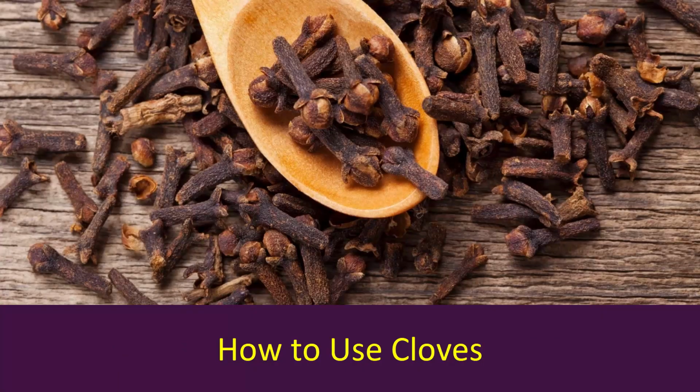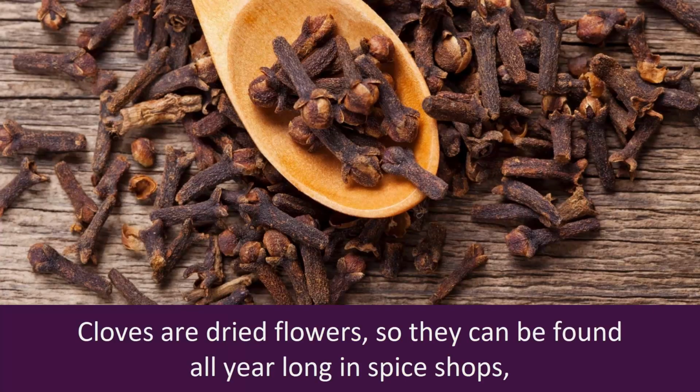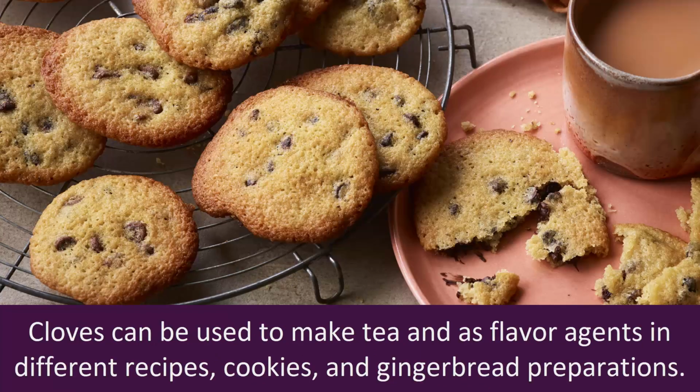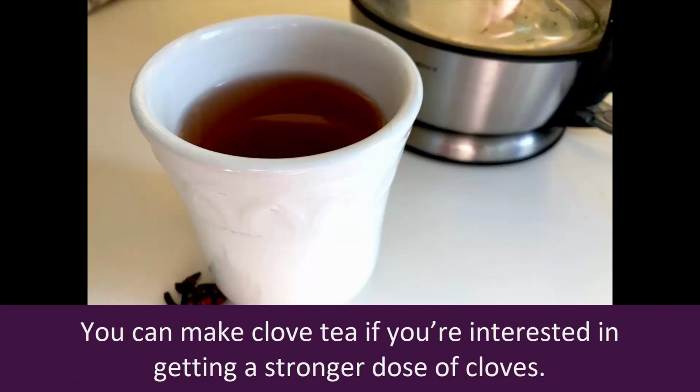How to use cloves. Cloves are dried flowers, so they can be found all year long in spice shops, grocery stores, and health food stores nationwide. Cloves can be used to make tea and as flavor agents in different recipes, cookies, and gingerbread preparations. You can make clove tea if you're interested in getting a stronger dose of cloves.